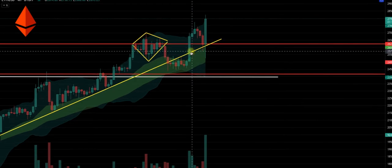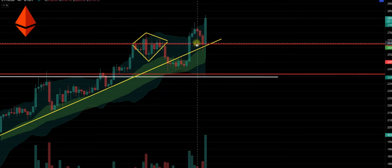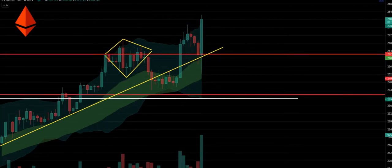And yesterday we saw that move, and we went all the way up. We zoomed up within a few hours up to 2775. So a huge move in a short period of time yesterday for Ethereum. Once we reached 2774, though, we were at a couple points of resistance.